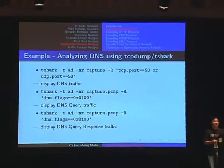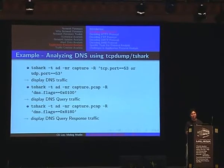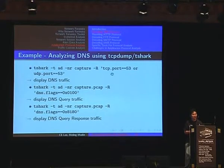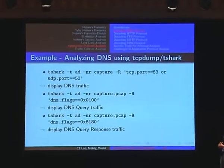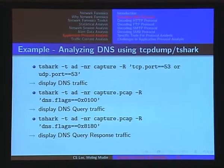So here are some examples of analyzing DNS using tcpdump and tshark. Basically, you can analyze the UDP traffic using Wireshark filters, like dash R, tcp.port equal to 53, or udp.port equal to 53, to display the DNS traffic. For DNS query traffic, you can search for the DNS flags 0x0100. DNS flags is a particular Wireshark filter.